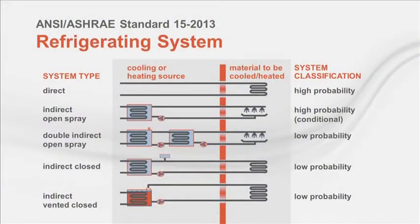The second criteria is refrigerating system type. The standard classifies systems according to the probability that refrigerant discharged from the equipment will reach the occupants of the building. VRF, rooftop, and water source heat pumps are examples of direct system units. These systems are considered high probability because the refrigerant coil is in the airstream that serves the occupied spaces.